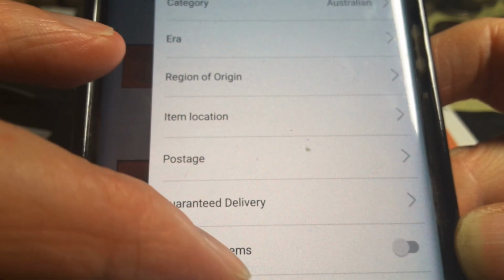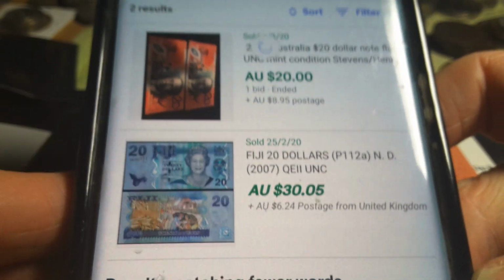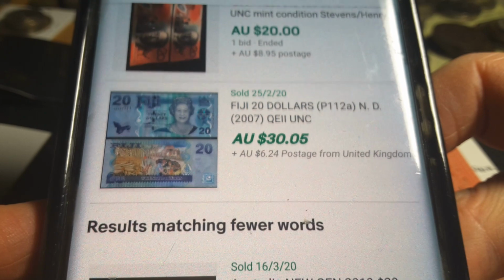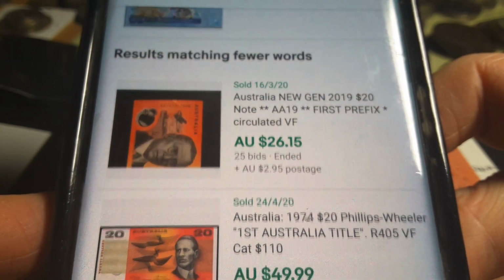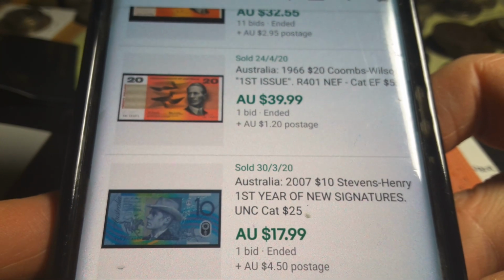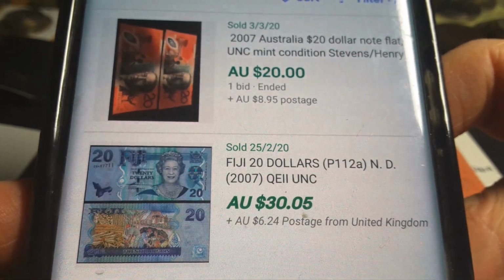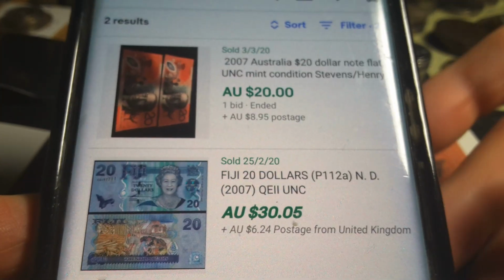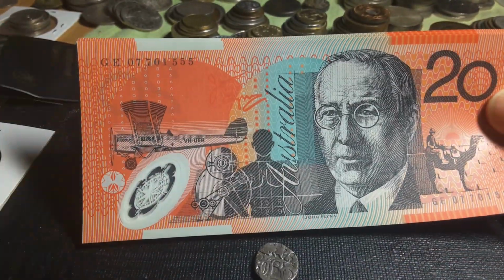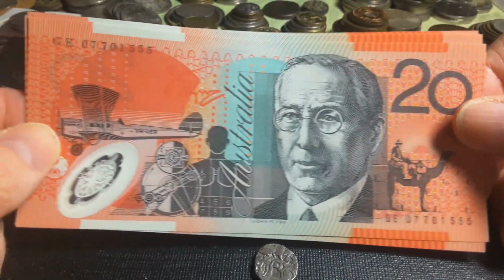So if we go to sold items, you can see only one actually sold for $20, so it's really not worth selling it. Don't worry about the Fiji banknote. And then we got our banknote. In the last 12 months, one sold for $20, and it says uncirculated condition. Basically these banknotes are only worth $20 at the moment, but because these ones are uncirculated, they should increase in price over the next 20 years.